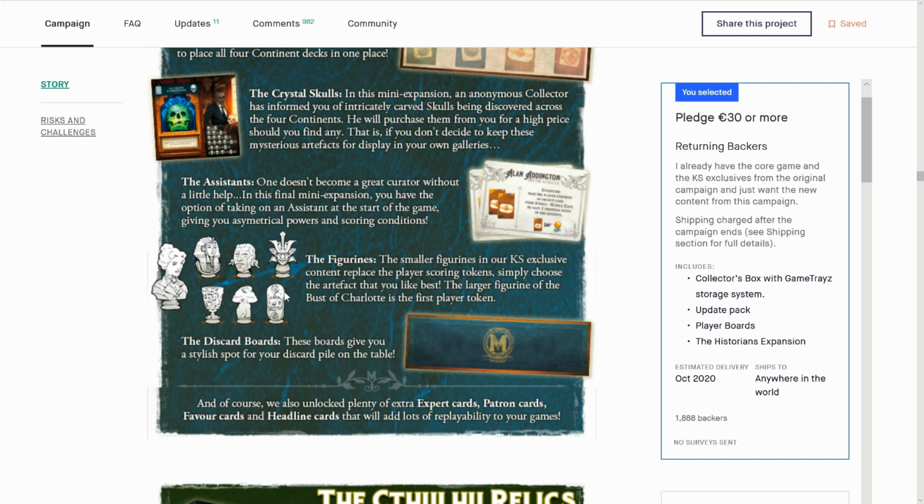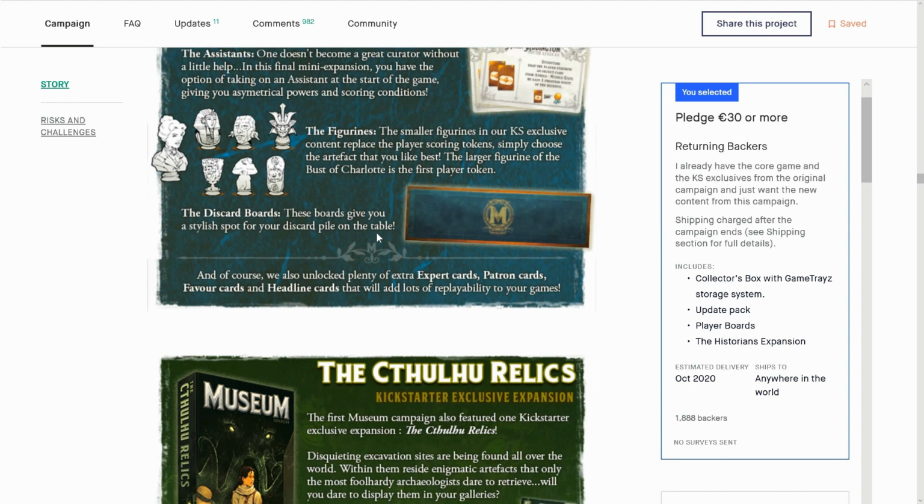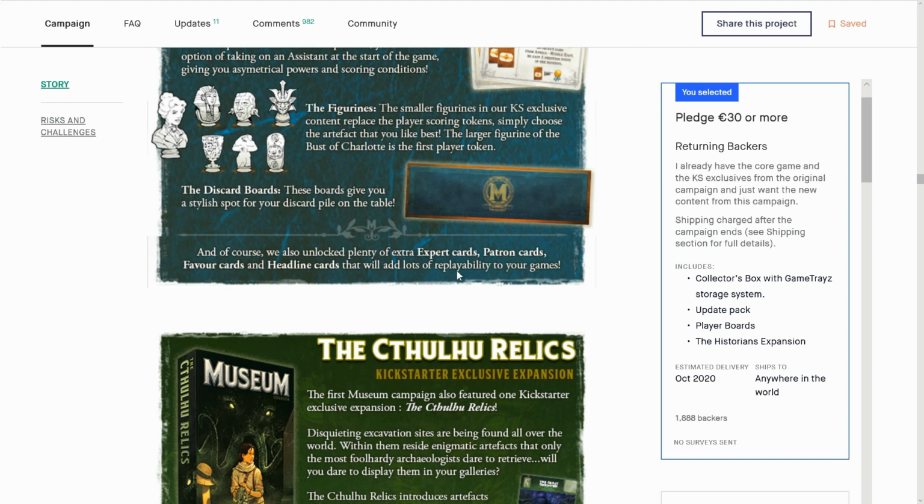Beautiful figurines. Wow! I don't know why they have not shown these on here, but if you go to the original Kickstarter campaign, you'll certainly see these. And you can look online for people how they've painted them. They are delicious. Nice discard boards here too, which is nice. And tons of unlocks that came out of the first campaign.